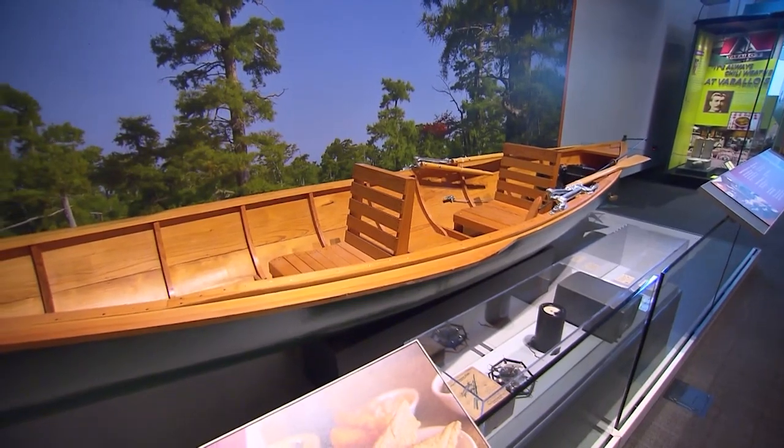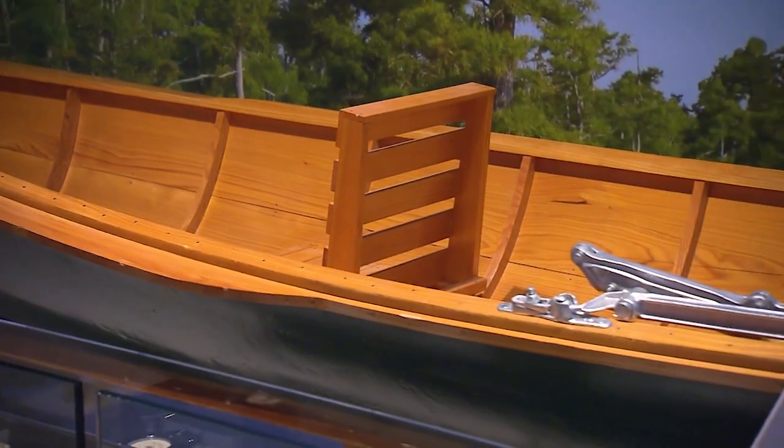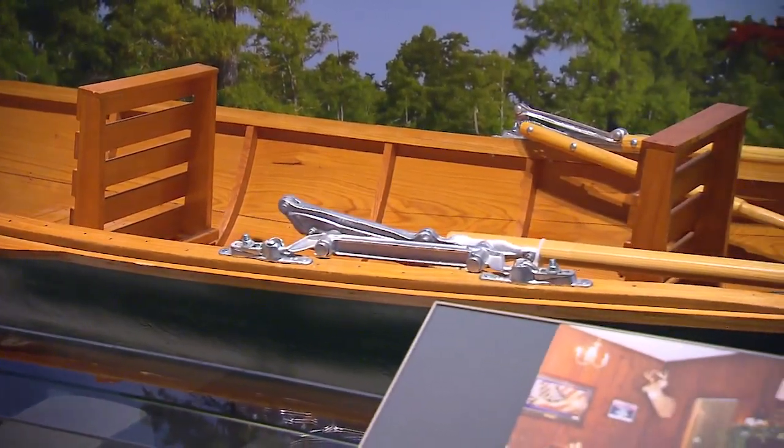This stump jumper boat we use to interpret the legacy of fishing in Tennessee for food. And this boat was specifically designed to be on Reelfoot Lake, which has many cypress stumps.